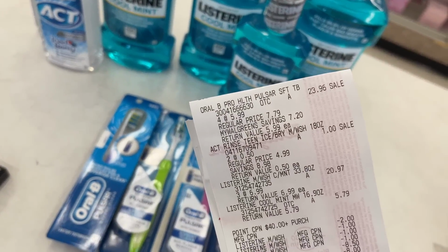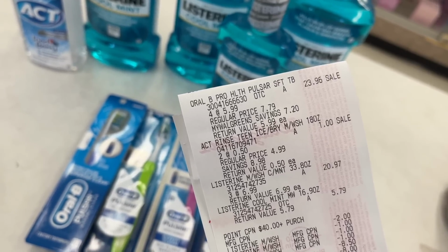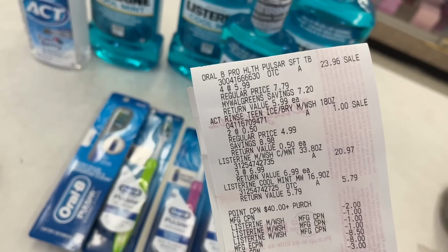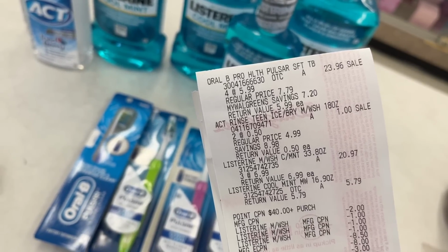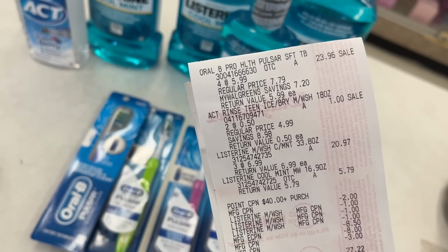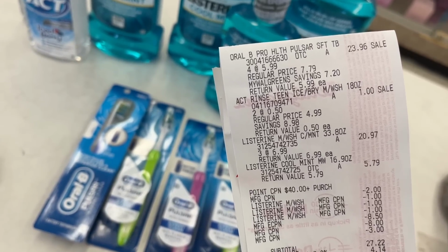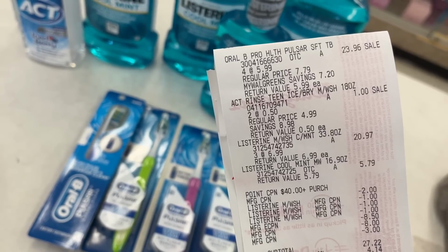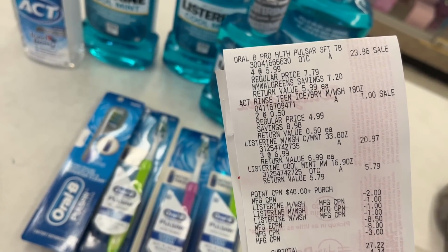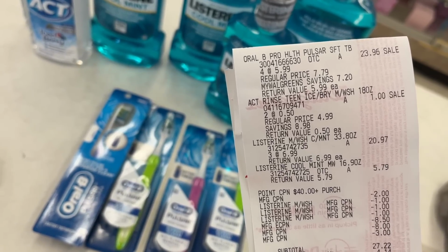So here's a close-up of my receipt for this deal. So there is the four toothbrushes, there is our clearance mouthwash or ACT mouthwash, and then there is our Listerine. There's my paper booster for spend 40. There is a $2 register reward that I used, and then only three of my Listerine coupons took for some reason. I had the $8.50 digital for the Oral-B, and then I also used that $11 in register rewards there. So total register rewards that we used in this transaction was $13 in register rewards.